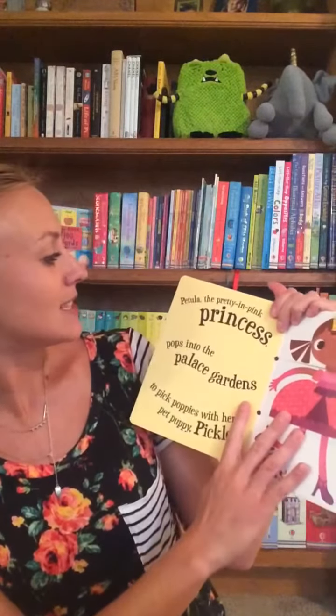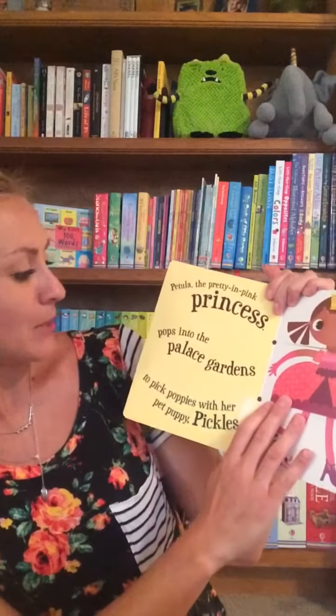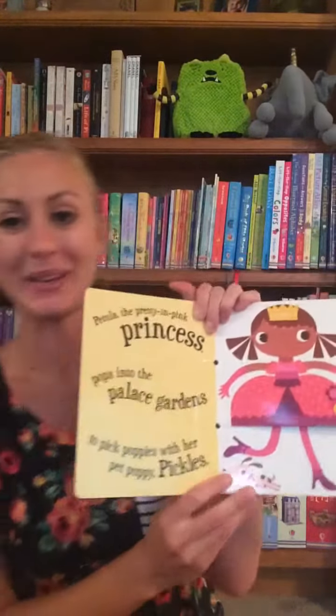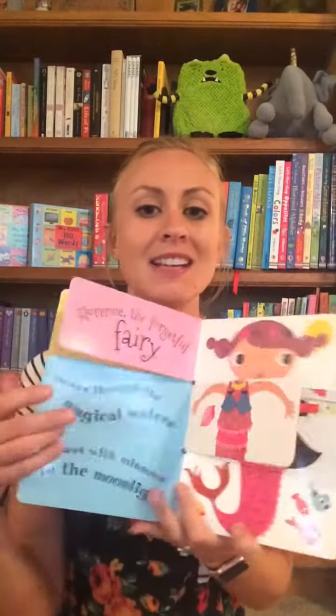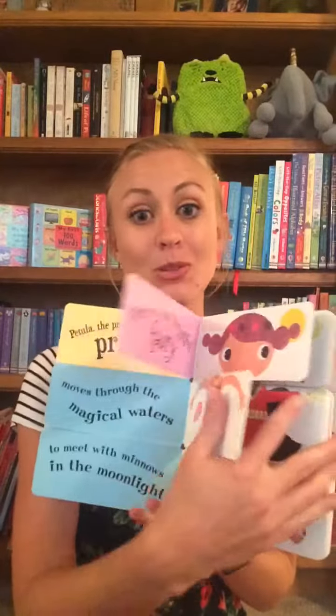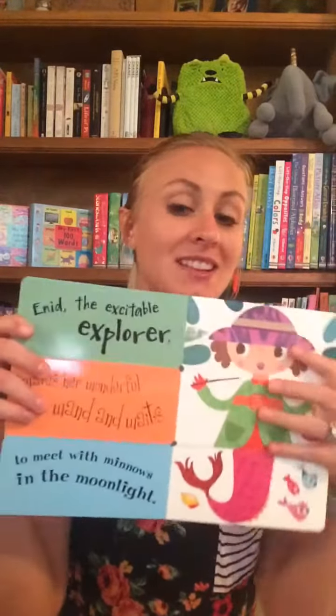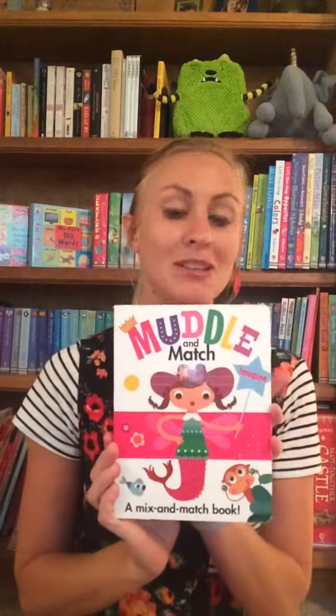So this one says, Petulia, the pretty and pink princess, pops into the palace gardens to pick poppies with her pet puppy Pickles. And then how they work is the child can kind of muddle up the pictures, which is a lot of fun for them. And as they're doing that, they're also changing up the story. So it's great for reading skills and language skills and also the imagination. And there are many in this series. This one is Muddle and Match Imagine.